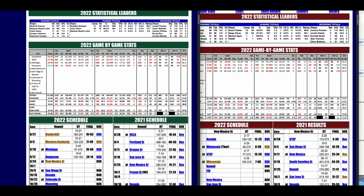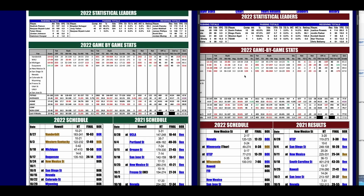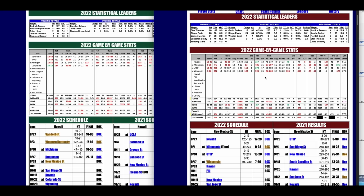But let's take a look at the series history. And here we see that Hawaii has played them 9 times in the last 25 years. They are 9-0 straight up. Now, ignore this. They were minus 18, didn't cover, minus 21, minus 19, minus 20.5. They have been a huge double-digit favorite in almost every game. And now Hawaii's getting 4.5 on the road. So you've got a poor team laying 4.5 points. That makes me automatically want to look at the underdog.